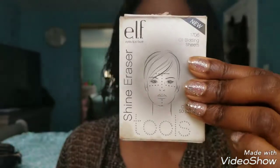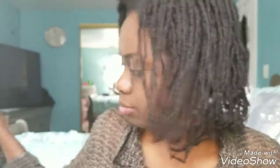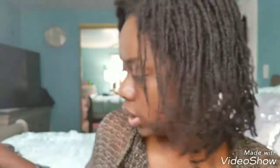All right, and I get oily as hell, so I gotta have my shine eraser, and it looks like this. You take each one, you blot the parts that are shining. As you guys can see now, my forehead needs some help. I keep a nail filer in my purse because when I have my long nails, I gotta file them down every time they chip off or something, or I just want to fix something real quick. This comes very handy.